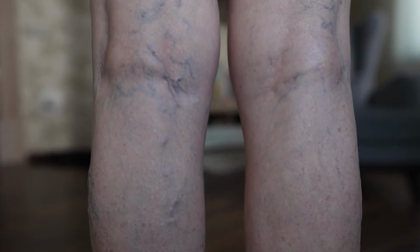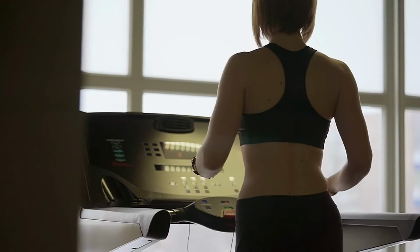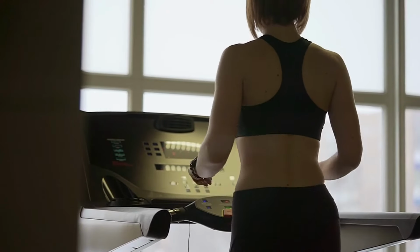Experts from the Mayo Clinic suggest that these movements reduce the risk of deep vein thrombosis, DVT, a condition that can occur during long periods of inactivity. If you can, get up and walk down the aisle every couple of hours. Even a brief walk can help relieve tension in your muscles.